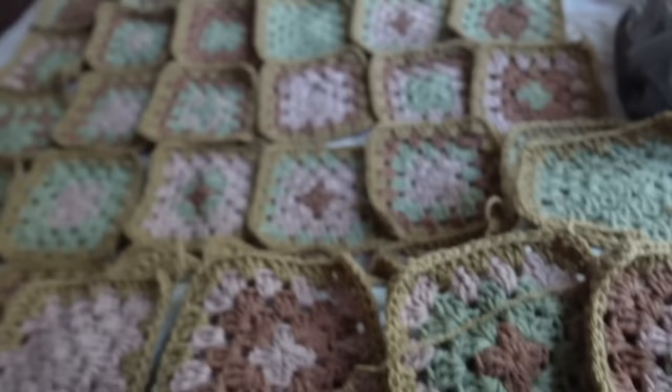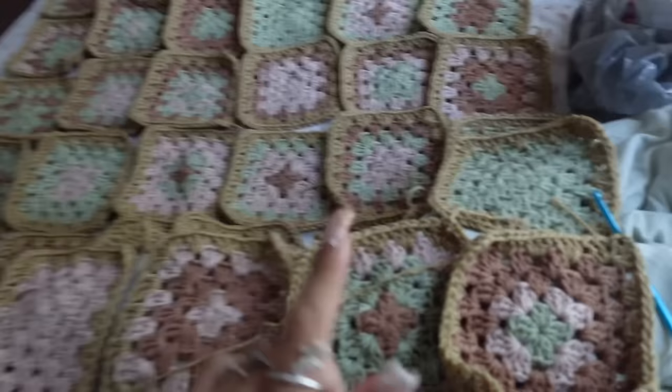Okay, I've decided this is going to be the total amount of squares that I make, and I'm going to go ahead and connect them, but let me show you guys how I want to connect them. I'm going to connect them like this with this little zigzag pattern. I feel like it'll add that needed level of spice. So that's what I'm going to do right now.